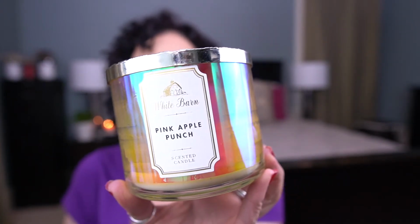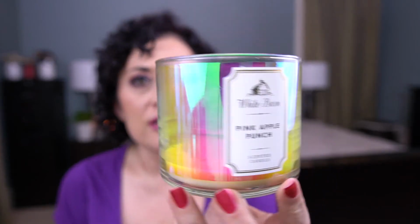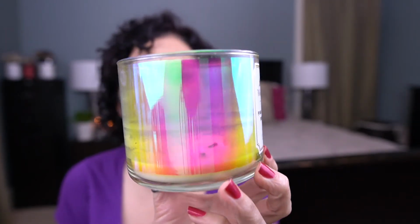My last three-wick is the Pink Apple Punch candle from White Barn. The scent notes for this are crisp apples, sun-kissed melons, and sugar crystals. And this one was nice. I think it started to smell a little burned towards the end, but it burned down pretty well. It's got a little bit of wax residue on the sides there. I do normally like the way this one smells. This version started to smell a bit burned towards the end.